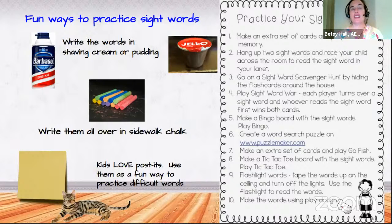You can make cookies. You can find alphabet pasta, alphabet cereal. Have fun with it. You can use M&Ms, and they can make the letters out of M&Ms, and then when they're done, they can eat the M&Ms. Perhaps I'm a little food driven, but as long as it's fun.